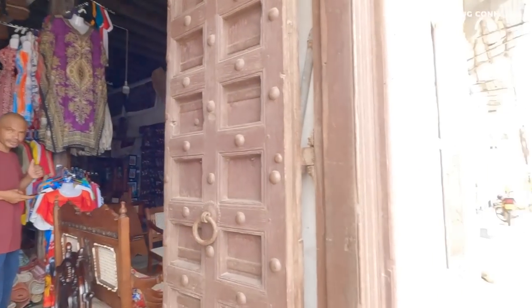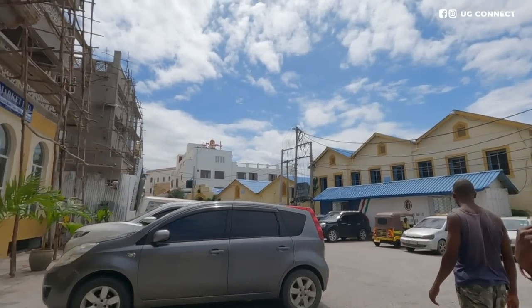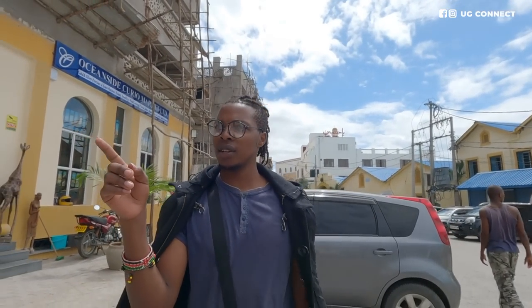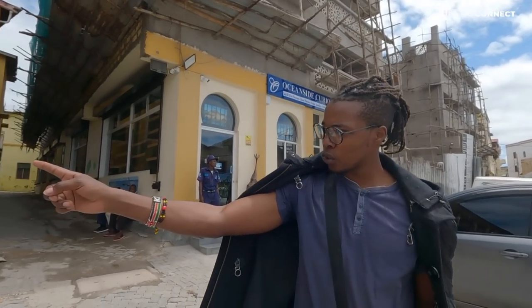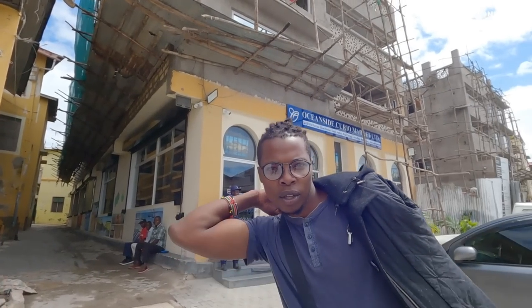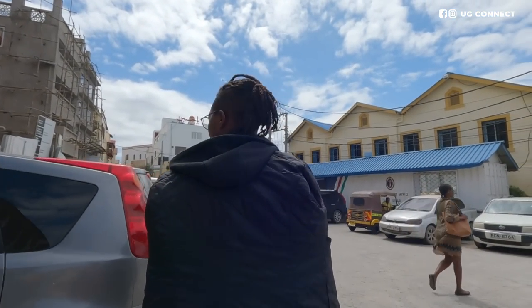That's a dhow. What is a dhow? The one that uses this cloth. The thing is, you remember when those traders were coming to East Africa? They were using the northeast monsoon wind and southwest monsoon wind. They used to come with vessels like these, which have a cloth so that they can sail. They used to sail with the wind. It regulates the wind, so you can know where the wind is going.